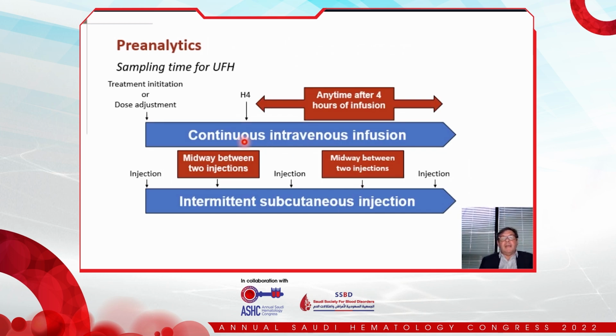Also, the time of blood sampling is important. So this is the recommendation for unfractionated heparin. You can use unfractionated heparin either as a continuous intravenous infusion, and then you can draw the blood anytime after the first hour of infusion. But if you use an intermittent subcutaneous injection, you have to draw blood midway between two injections.